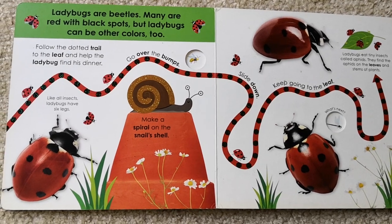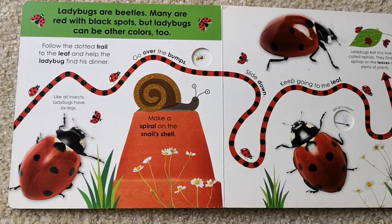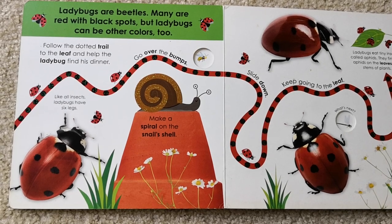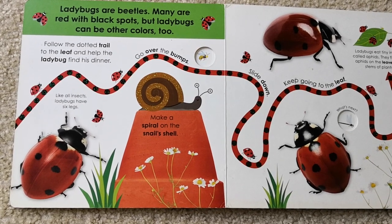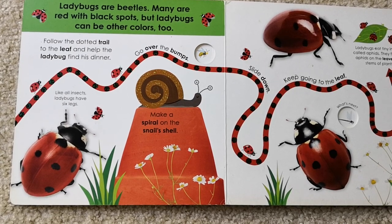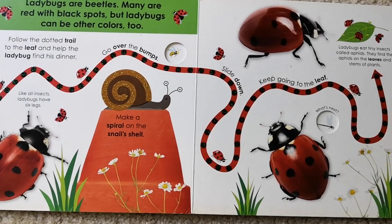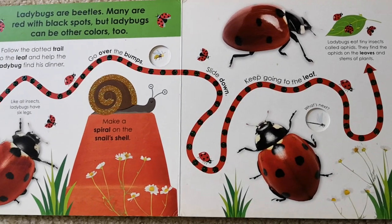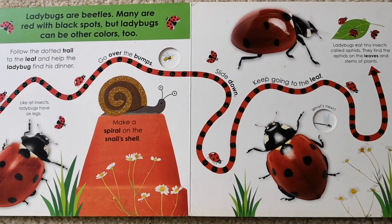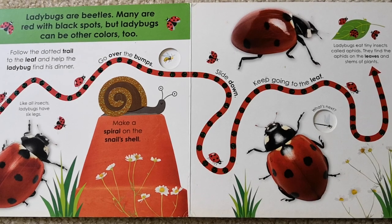Ladybugs are beetles. Many are red with black spots, but ladybugs can be other colors too. Follow the dotted trail to the leaf and help the ladybug find his dinner. Go over the bumps, slide down, keep going to the leaf. Like all insects, ladybugs have six legs. Make a spiral on the snail's shell.